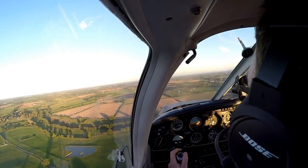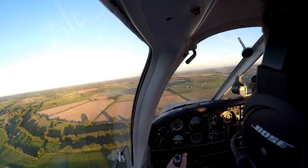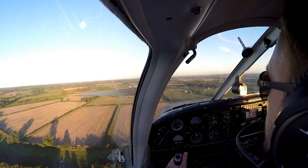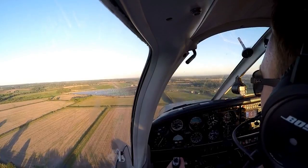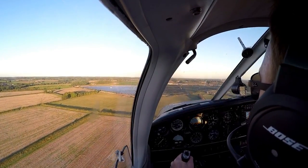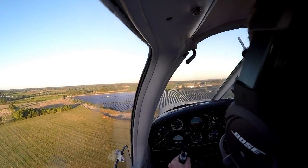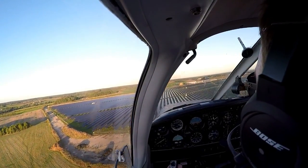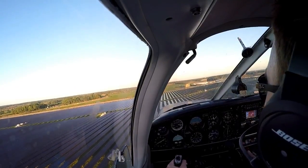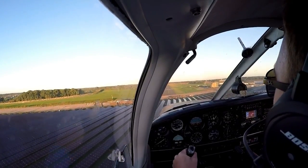Kilo, final 09 to land. Good. We should still be at 70 knots. Yeah, or 75 if you wish, but it's a bit gusty. Bottom cowboy. That's it. Lovely. Beautiful. Just keep the power on all the way down when it's a bit breezy.